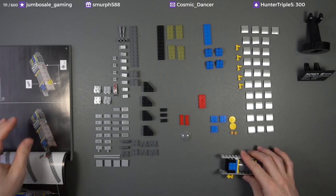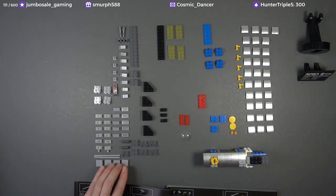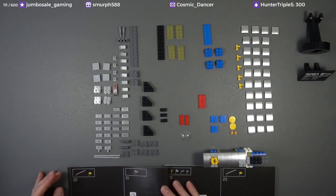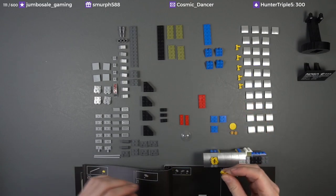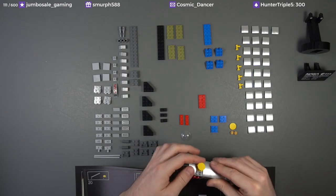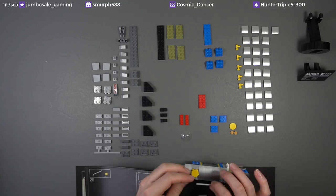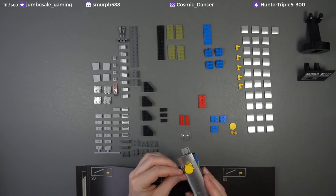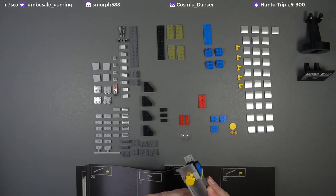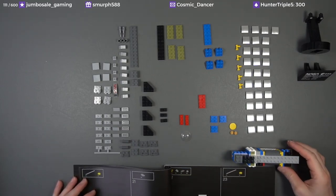Always my favorite, the little grey piece. Oh, neat. So this goes on top of here. That's cool. So it's an even tighter looking detail. That's really neat. And then one of these gets gripped in here. And then we flip it over and we do the other side.